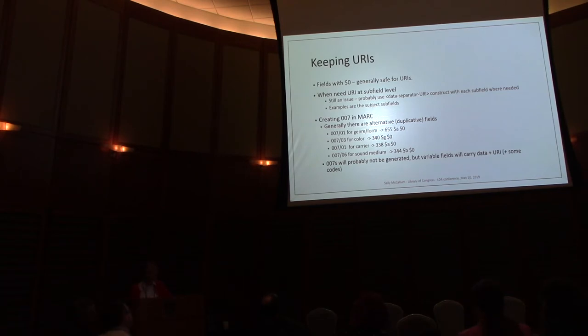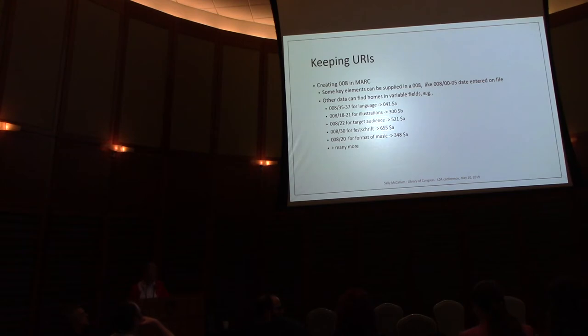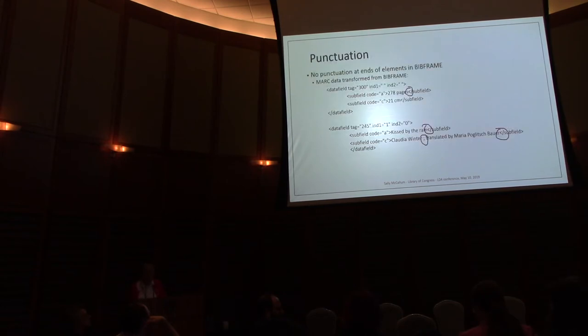Creating a 007, we're very fortunate in that with RDA, many 007 positions actually have a variable field analog. And so we just use the variable field analog. We probably in the end won't have very many 007s. They will not be duplicated, but only in the variable field. And the 008, which is a key one, of course, we have to generate that. But there are still bytes in the 008 that we will probably bring back into MARC in a variable field rather than in the 008. But there will be 008s in the records.